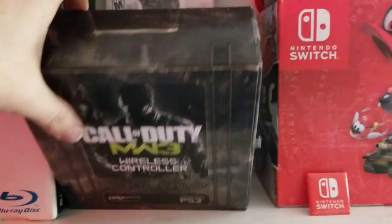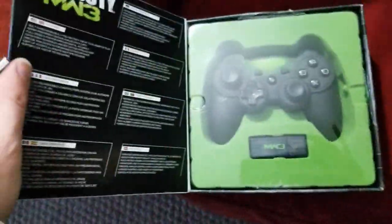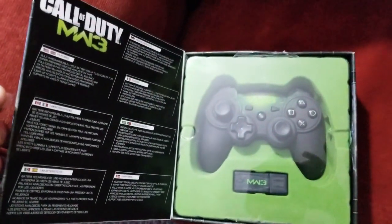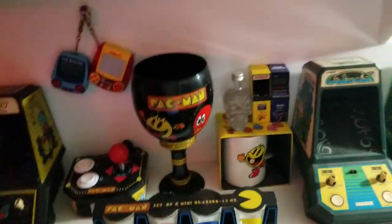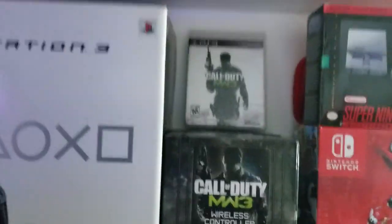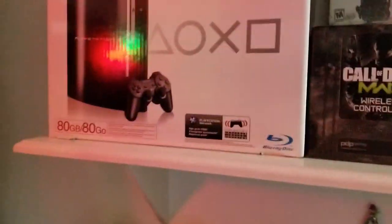These controllers, these were brand new. This was years ago, but I go into the dumpster, and I find a huge box full of brand new third-party controllers for PlayStation 3, Xbox 360, you name it, it was in there. Headsets. And I got two of them here. I added these to my collection because I liked them. So yeah, this came out of the dumpster.